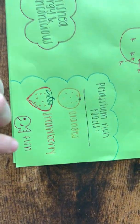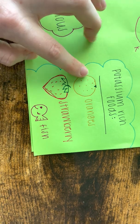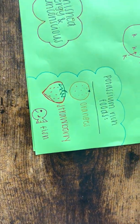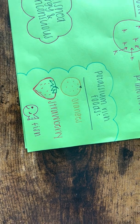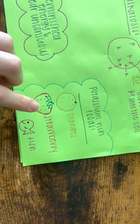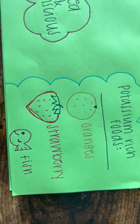And then we have some potassium-rich foods here. You can have some oranges, strawberries, fish. I know mushrooms and a whole bunch of other stuff is on there as well. But I'm going to nursing school, not artist school.